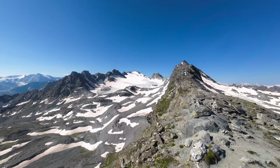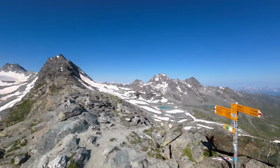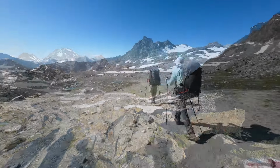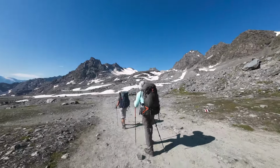The peak there is Rosa Blanche, and coming all the way round where we came across from yesterday's Mont Grand Désert. Whenever I pronounce it, it'll all be wrong what I've said.